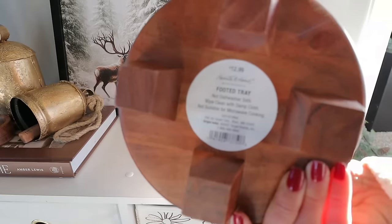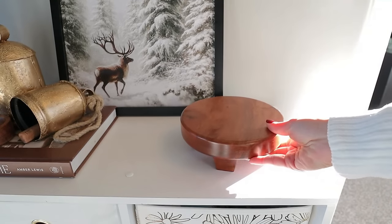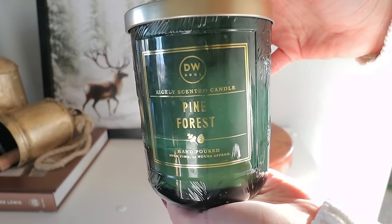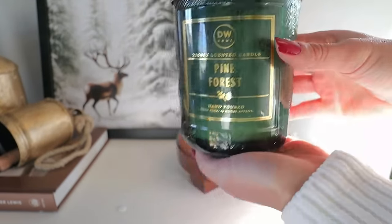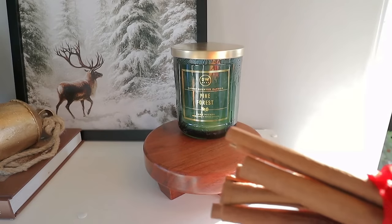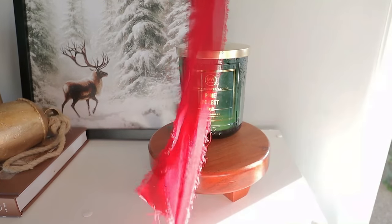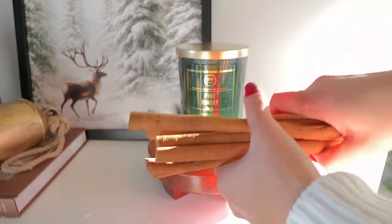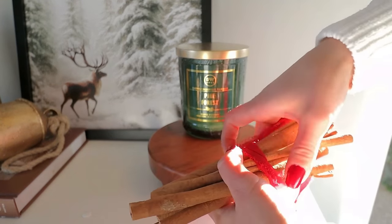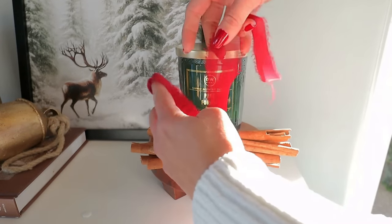I'm adding this riser tray by the Hearth and Hand collection with Magnolia at Target to add some height and matching with the book. And on top of the riser tray, I'm adding this scented candle I got last year, but I barely used it. I really love the deep green and gold combination. Right in front of it, I'm placing this handful of cinnamon sticks just for visual interest and also to bring more natural warmth elements to this decor. I'm tying that chiffon ribbon just to add that festive and Christmas pop of color.